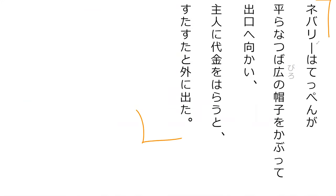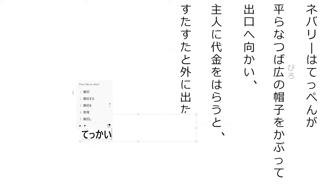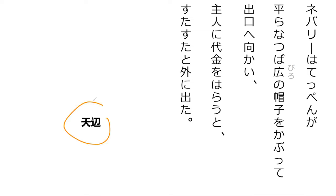That sounds like the word teppan from Gurren Lagann. He says teppan. It is related. Gurren Lagann's name is to break the heavens. Teppan is around the heavens. Right, as in like around your head, the top part of your head. So that's around and that's heaven.